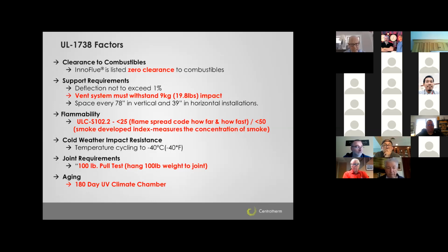And to do that, what happens is they have support clamps that are required every 78 inches on the pipe run in a vertical orientation and every 39 inches in the horizontal.